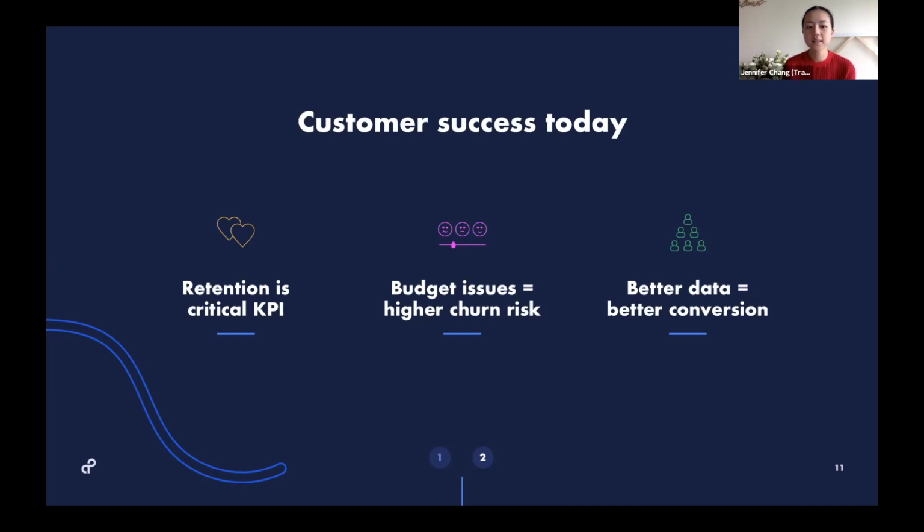So Sara, as a customer success leader, are these 3 bullets in line with what you're seeing? And what are some challenges or key focus areas that you're asking your teams to focus in on?